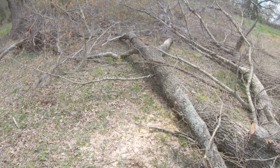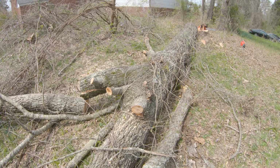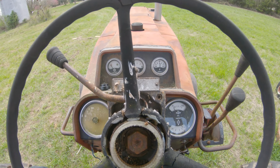Well, I'm not trying to stand around chopping wood all day, so we got it cut up in 4 or 5 big sections. So time to go get the 766, hook the chain, and start dragging this junk out of here. Okay, battery, don't be dead.